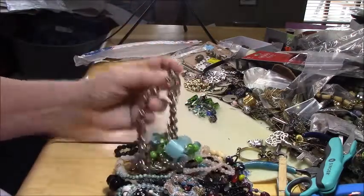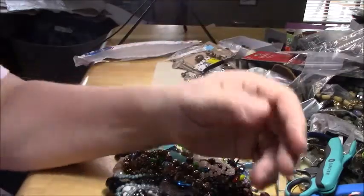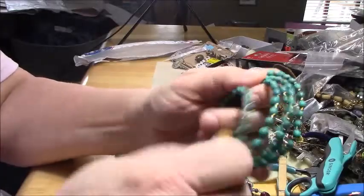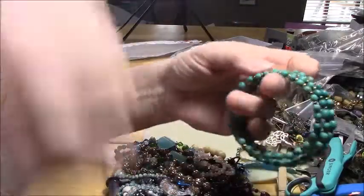Now, I just closed down my booth yesterday, and we're going to donate most of it. I'm keeping out the stuff I might sell. The rest is getting donated. I can't hang on to too much.